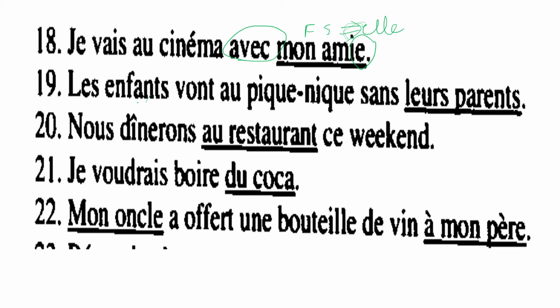Next, les enfants vont au pique-nique sans leurs parents. Now be careful of this one. Might not be obvious to you, but the underlined part is preceded by a preposition. Sans is the opposite of avec. Avec is with, sans is without. So this is also a preposition. Preposition followed by underlined part signals that you have to use the emphatic pronoun. So leurs parents is masculine plural. Therefore, which emphatic do you use? You have to use eux and drop it in the place of the underlined part itself. So your answer will be: Les enfants vont au pique-nique sans eux.